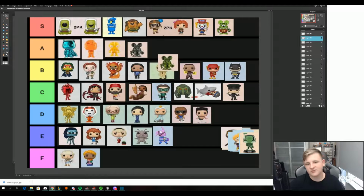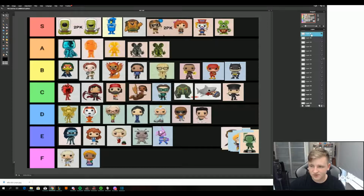Alongside with that, we also have the Green Chrome, which I think is a little bit cooler than the Black Chrome, but it's still not an S tier in my opinion. It's an A tier as well. But they're all really cool in my opinion.